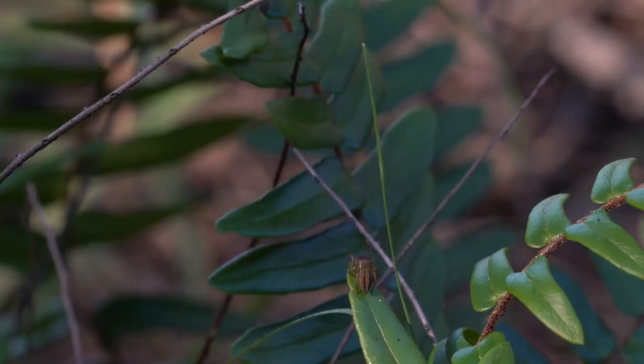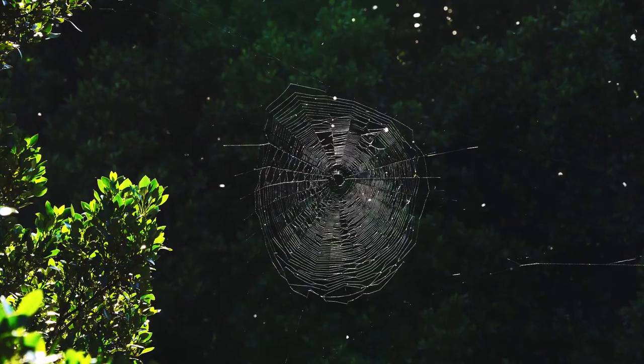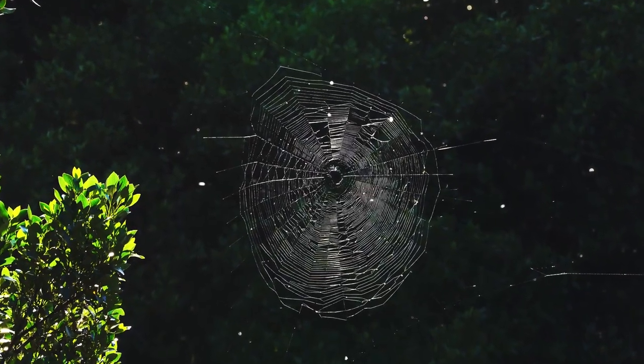spiders are really important in the mangrove environment because they help to control the insect population. And they themselves, along with the insects, are an important food resource for some of the birds that live in here, like the grey butcher bird, and if they end up on the water, guess what? They'll get gobbled up by a fish.